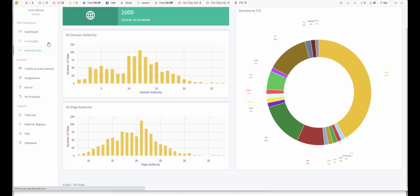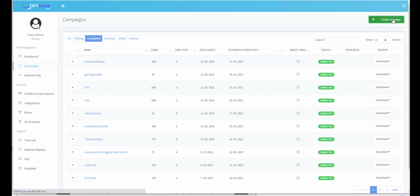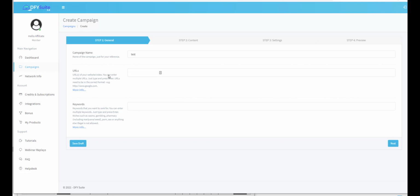Right, let's look at some campaigns. Now, to create a campaign, you just press this button up here. What you need to input is the name of your campaign, the URL of your website or video. It says you can put in multiple URLs. That's all you need to do, and it must be in the correct format.